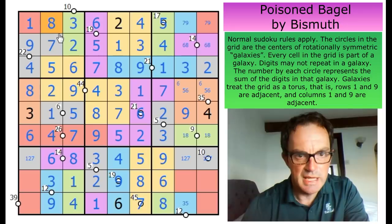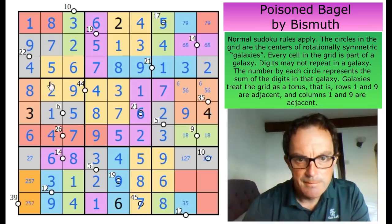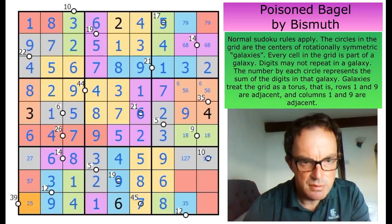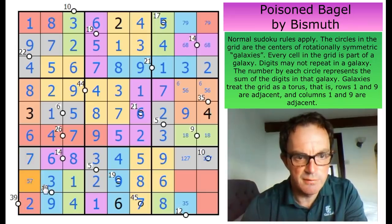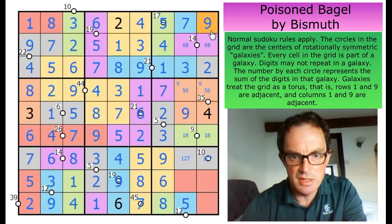This has got to be 1, 8. This square here can't be 1. 2, 5 and 7 there. Still not resolved. This one can't be 2, this one can't be 7. This has got to be the 2, it's the only place the 2 can go in row 9. That does give me the 7 and the 5. This is a 5 now. That means that one's a 7, that's a 9.